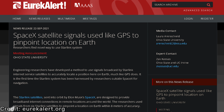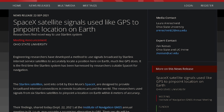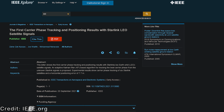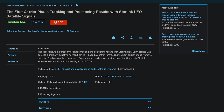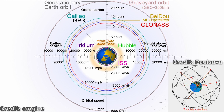One of the more interesting news items recently has been that Starlink has successfully been used as a positioning system. Funny thing is that SpaceX didn't even take part in this, as the engineers were just using the radio signals from the satellites to create the positioning system, without permission, but still legally. They don't need to crack the signal, as the encrypted signal is just as good for positioning.